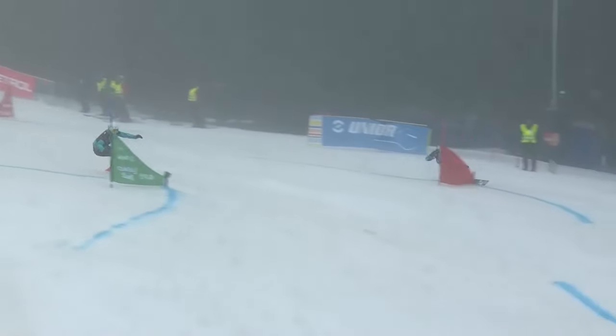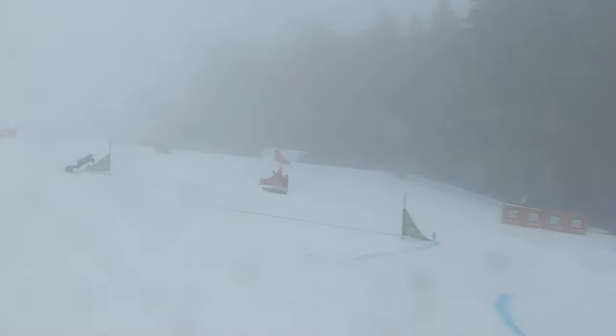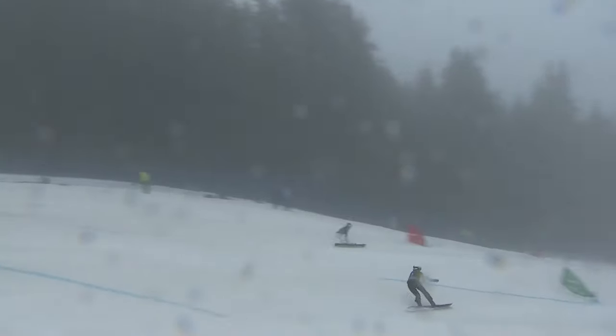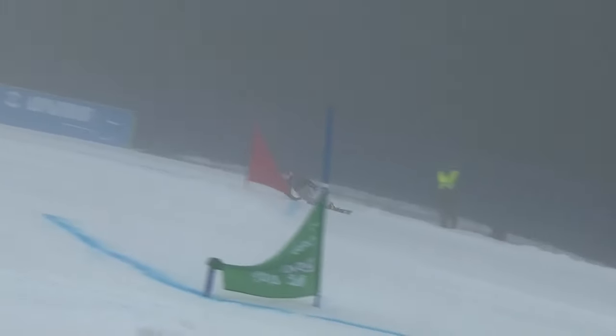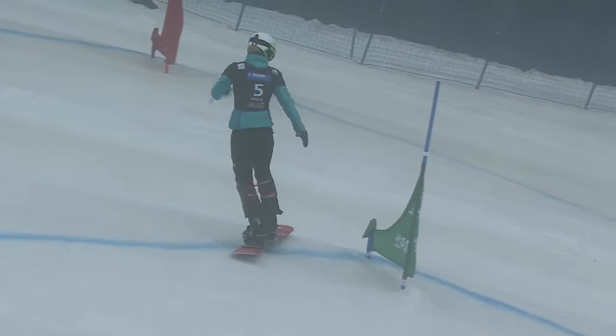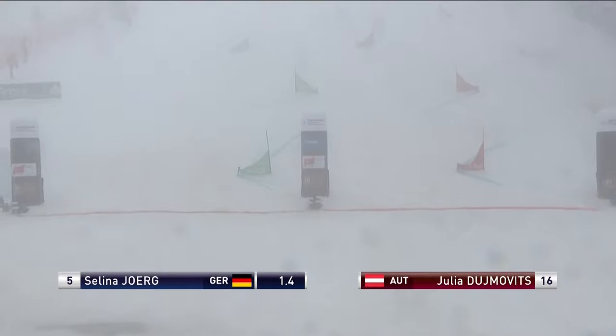So we're underway, heat number three, quarterfinal number three. Run one, Dumovitz with the advantage over the top few gates, and Dumovitz holding on here. Jörg getting back into it though. Selina Jörg, oh, just as I say that, big mistake from Selina Jörg. And if Dumovitz can stay on her feet, she'll carry that 1.46 of a second advantage into the second run. So Dumovitz takes it, big mistake from Jörg. Still hasn't crossed the line, it won't matter when she does. She just rides it out to the bottom.